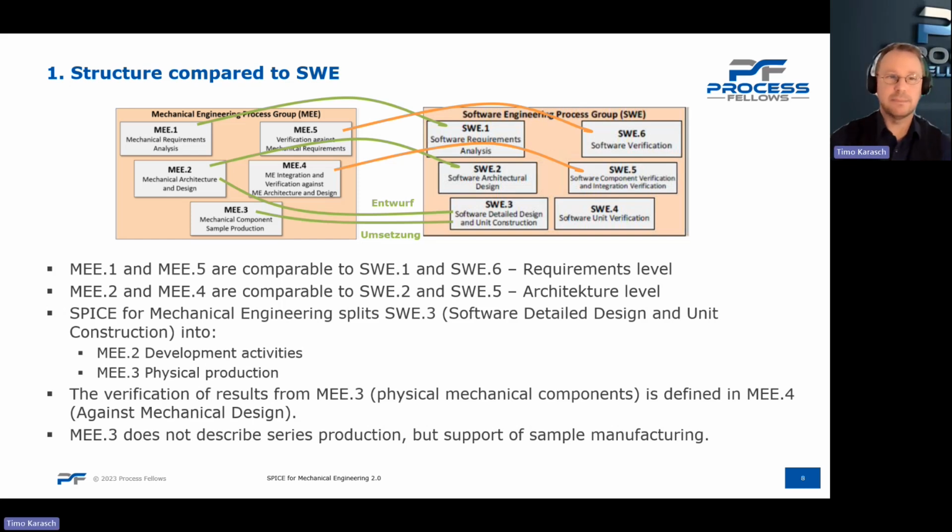And then we can jump to the right side to see the verification. The result of this production process, the MEE3, is the physical mechanical component that comes back from your sample production. This is then part of the MEE4 process. So this is checked in the verification of the integration part. And this is what here in Automotive SPICE you would see in the software 4 process itself. Just again, to make it clear, the MEE3 process is a sample production process, but it does not describe the series production itself. It just supports the sample manufacturing, as you will see when we come to the details of the processes.